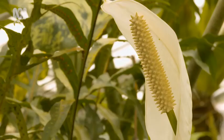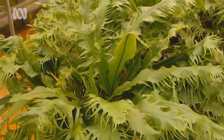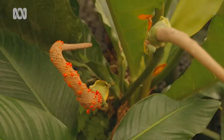How exactly would you define the tropics? Well, we would define the tropics as a geographical region. So it's basically the region between the Tropic of Capricorn to the south and the Tropic of Cancer to the north. So in this part of the world, you're really talking about from the area around Townsville right up to southern China. It's a huge range of plants that come from the tropics.